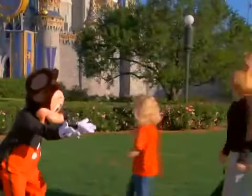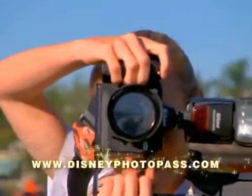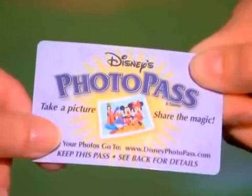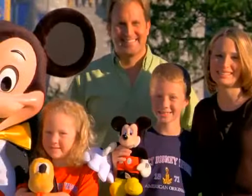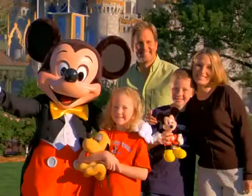Your Disney vacation magic doesn't have to end today. With Disney's Photo Pass, you can see and share your Disney vacation photos online. Be sure to visit DisneyPhotoPass.com to view, share, and order your family's photos. It's a great way to relive your Walt Disney World vacation again and again.